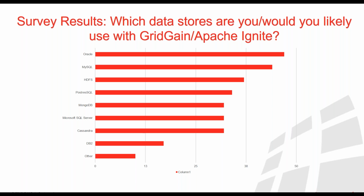Okay, so now that we've talked about these broad descriptions of how one would use a data grid, I will turn this back to Rachel for more detailed information about how someone would use a data grid.